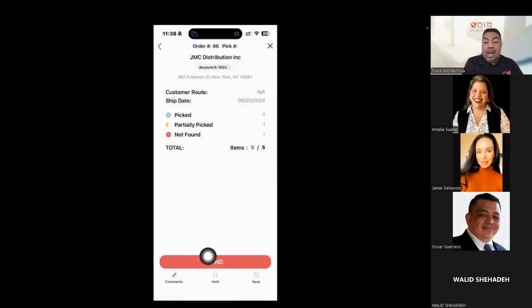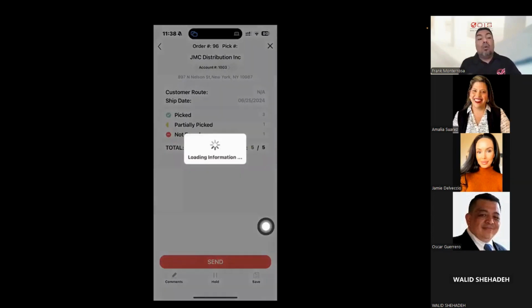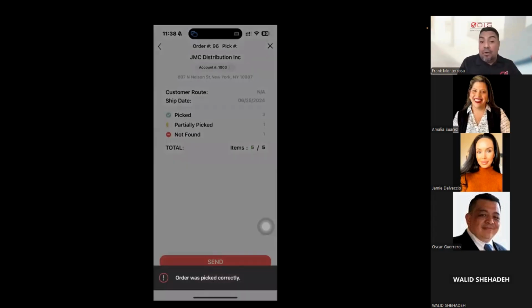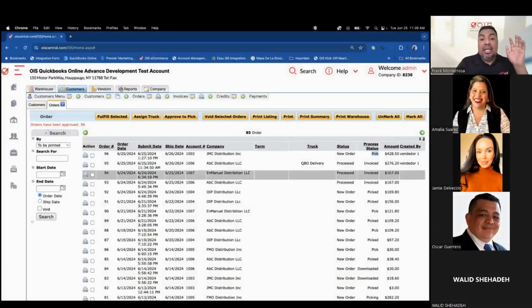So once you have it ready, look, you can do 2 things. You can put that order on hold, you can go ahead and save it. And if you have it ready, you can just go ahead and submit it. But just clicking on send, take a look at what's gonna happen. That order that has already been picked gets removed from the rest of the orders because the status changed. It's already been picked. And what's going to happen in the backend system? This is the coolest thing that you're going to see today.